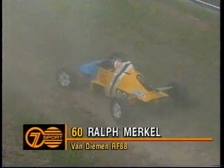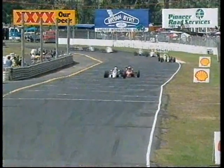This will be a heartening result for Alan Jones, who's set up the... Oh, we've got one in trouble there. Car 60, I think it is, and maybe Ralph Merkel. We can't see the number quite clearly. Yes, indeed. Off in the dust there, maybe off the carousel. And look, he's parking it for the day.